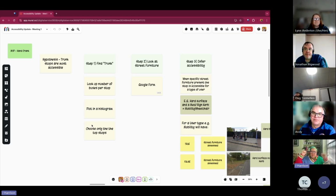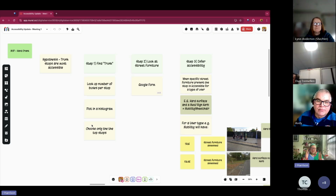Brilliant. So we went through all the marked active stops for a local authority. We then went to TransExchange and said, tell me, for this local authority, all of the stops that get lots of buses and all the stops that don't get many buses, or how many buses run through each stop in a 24-hour period. And using that, we were able to get a histogram to tell us, here's all the stops that have lots of buses, here's all the stops that have few buses, and then we chose only the top stops to look at, and we created some ways within the team of telling where that breakpoint was between these are the branches and these are the trunks. And it differs for each local authority.